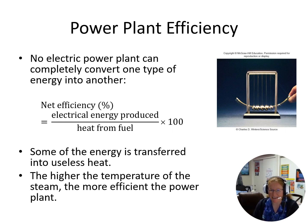So we can't get complete conversion of one type of energy into another. Our net efficiency is the electrical energy produced divided by the heat from our fuel times 100. And so some of that energy we do transfer into useless heat. The higher the temperature of the steam, though, the more efficient the power plant.